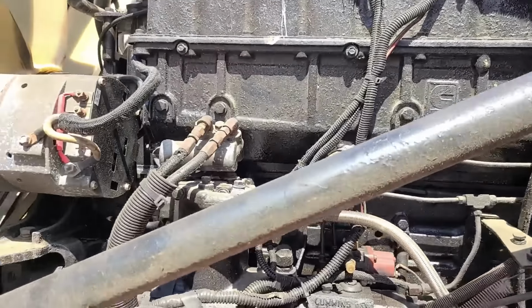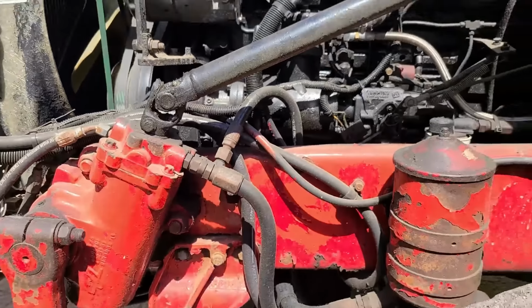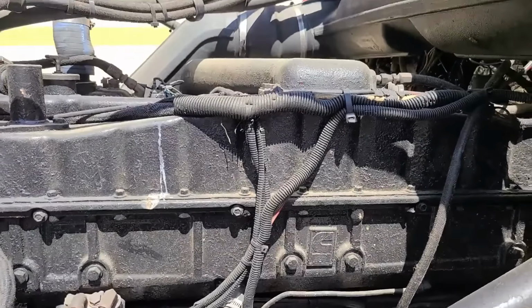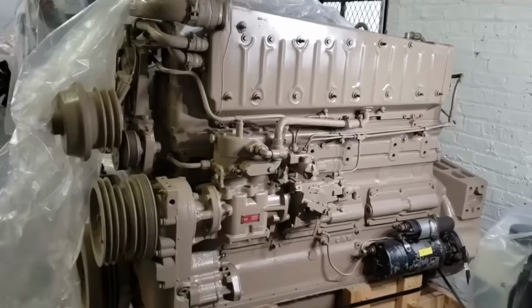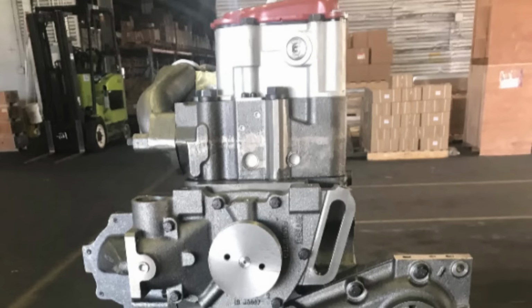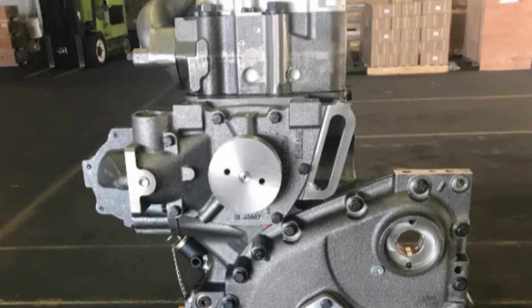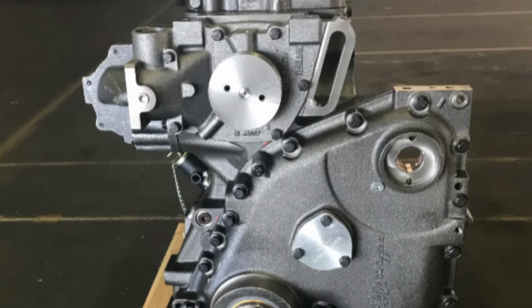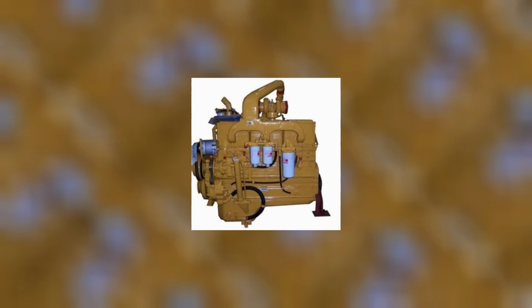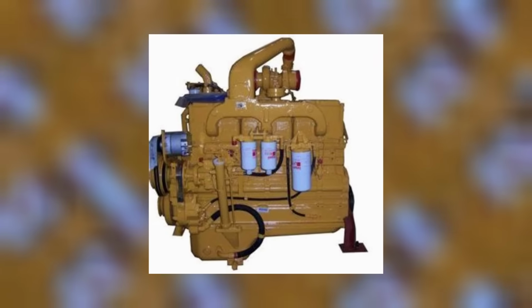Shops did what they always did: checked fuel pressure, adjusted timing, rebuilt injectors. Some replaced PT pumps altogether. Others dove deeper and replaced cam followers or valve train components. The problems kept coming back. Very few knew the engine had a hidden variable timing system, and fewer still understood how it worked. That disconnect became a growing problem.